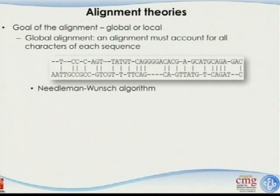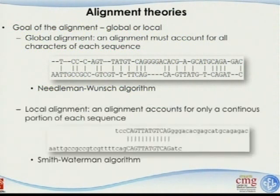The goal of alignment has two types: global alignment and local alignment. The global alignment is that the alignment must account for all the characters of each sequence. Actually, it's not used in next generation sequencing technology. The algorithm to do that is called the Needleman-Wunsch algorithm.